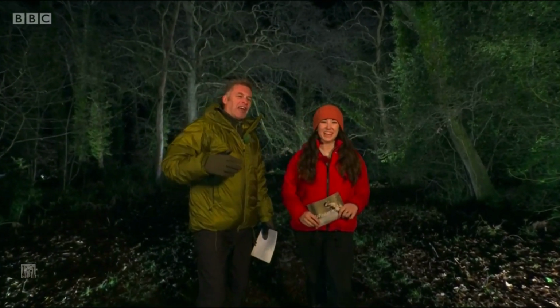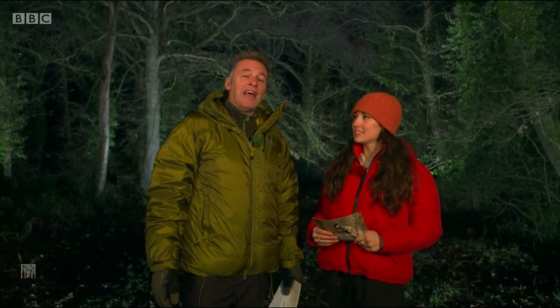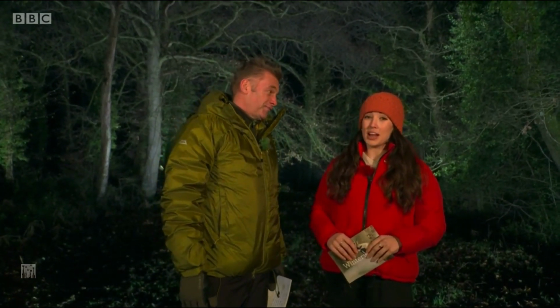Yes, yes, a couple of extra yeses. We're very lucky down here in the New Forest, as we have a healthy population of goshawks here, perhaps up to 30, maybe even 40 pairs. We do, and it's fantastic to see.